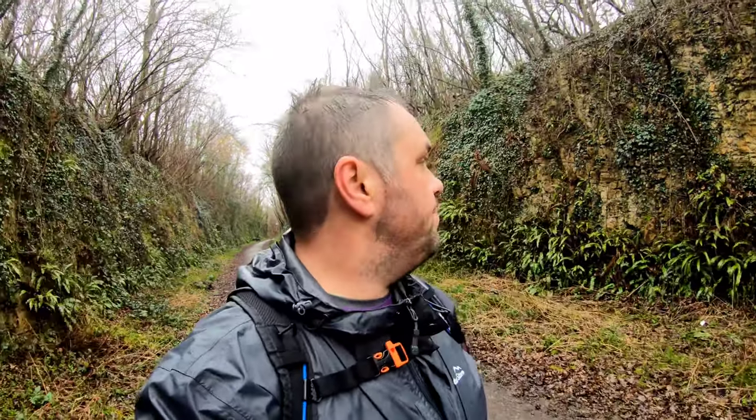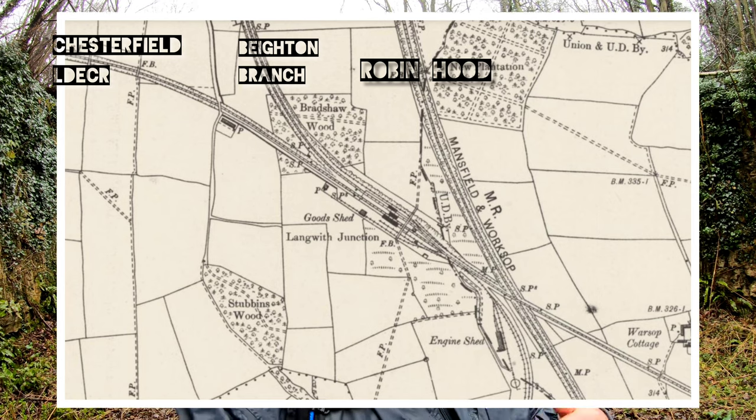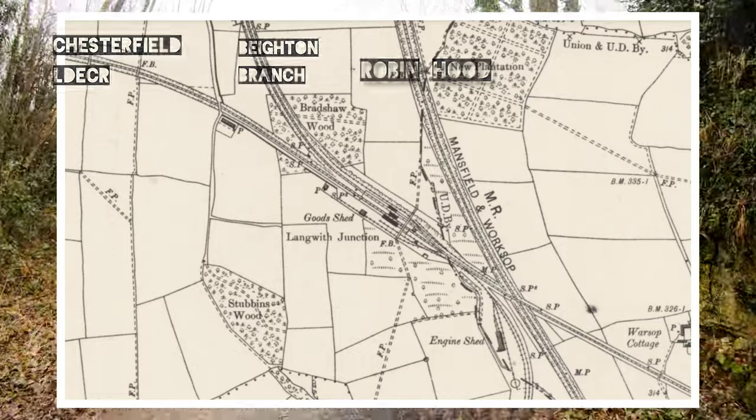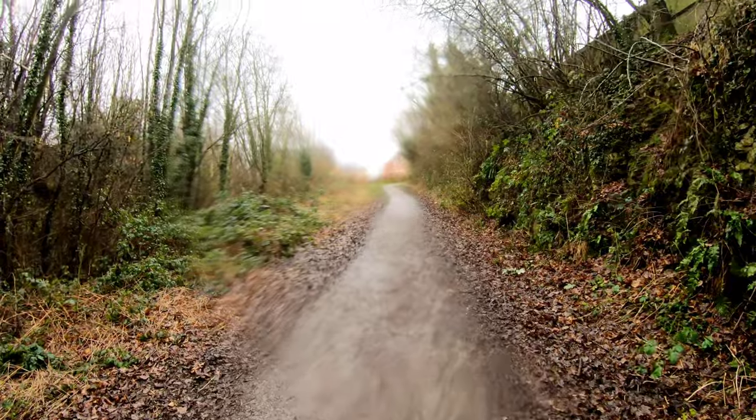I think the intentions weren't really backed up by economical needs. So yeah, it kind of fizzled out and they got bought out by the Great Central Railway not long after. So what we're approaching now, Langwith Junction, is where the main line, Chesterfield, I'll say to Lincoln, but you know what I mean, meets our Beighton Branch. The Beighton Branch is just a branch line off what was intended to be the main line. So this is where we'd have the Chesterfield line coming in from that direction and we would meet it here.